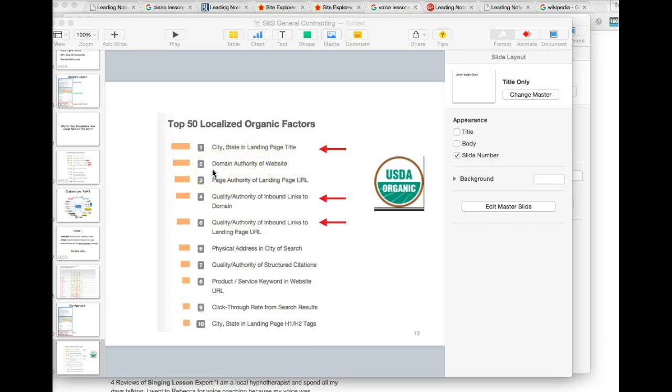Because again, Google is using all these different factors to find out who is the leading authority in what these people are searching for. Because how Google's going to make its money is showing the most relevant results to what the people are searching for, so that way people keep using Google. Because if the results weren't relevant, obviously you wouldn't use Google as your go-to source.